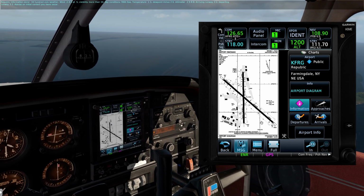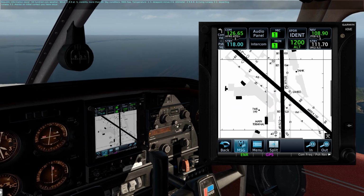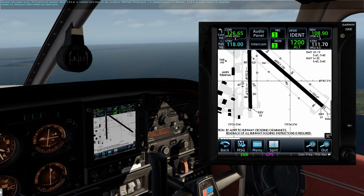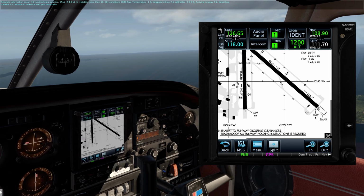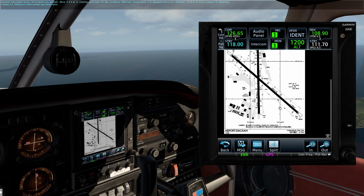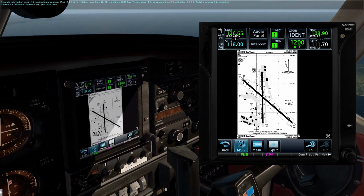Republic information Oscar. 1600 Zulu Twitter. Wind 240 at 5. Visibility more than 10. Sky conditions 7,800. There's 3-2. Temperature 13. Dew point -26. Altimeter 298. Arriving runway 32. Departing runway 32. Advise on initial Alright, I can approach from the south.